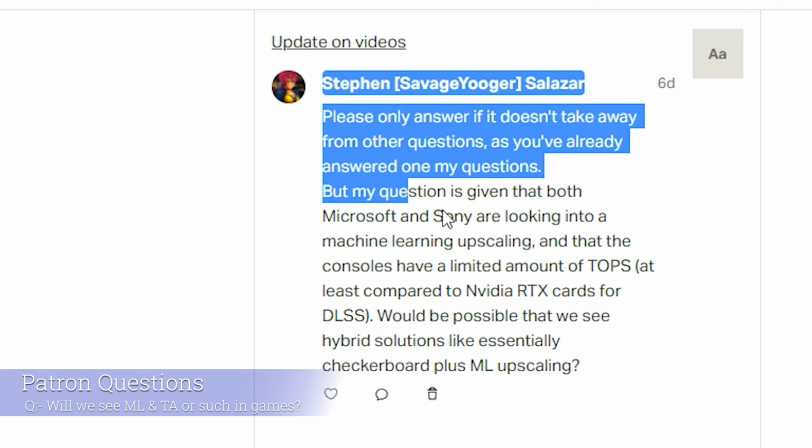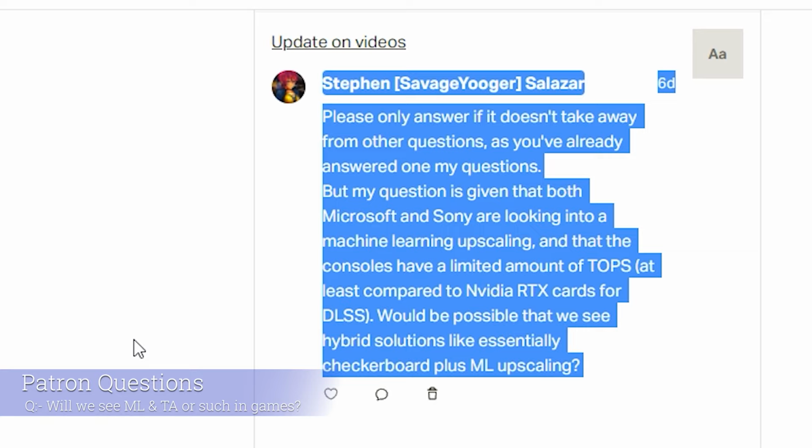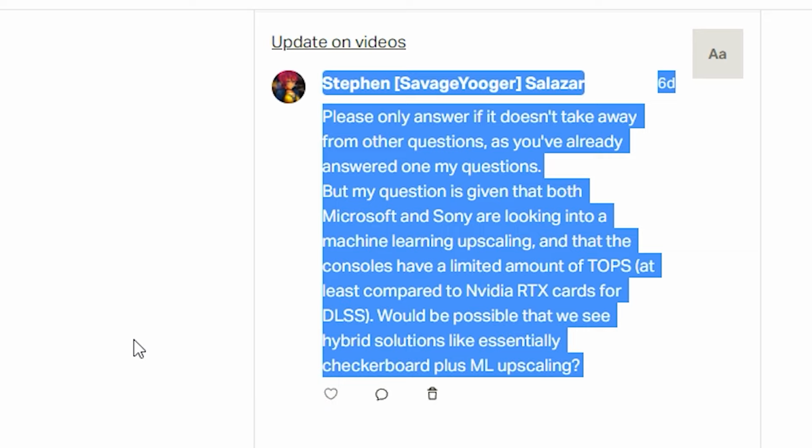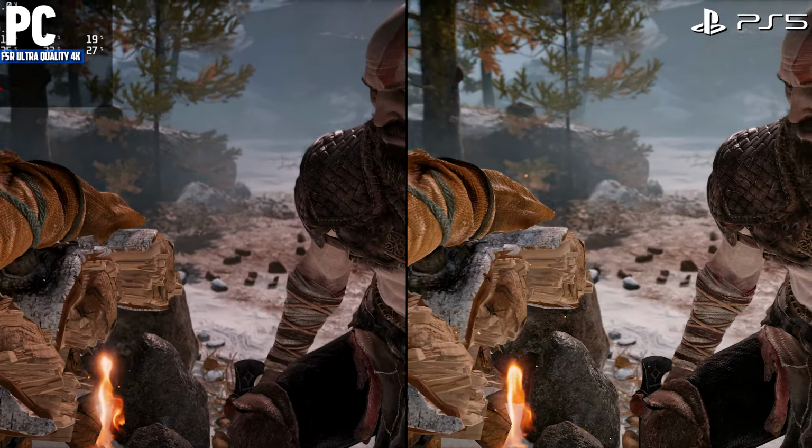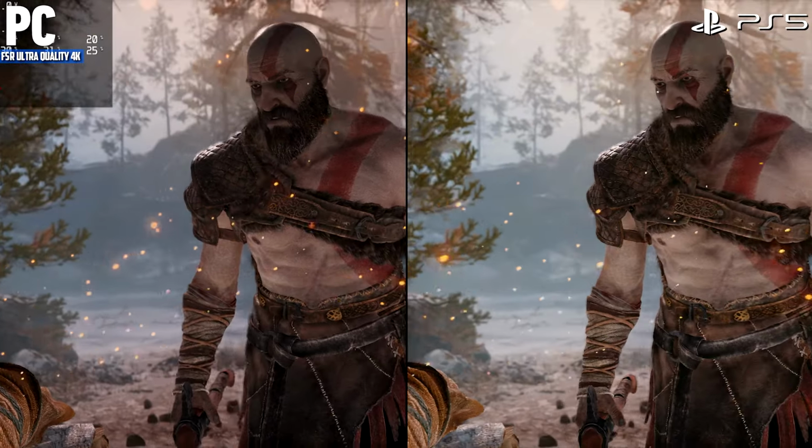Next question was from Savage Yuga, and this one is around Microsoft and Sony looking into machine learning upscaling, and that consoles have a limited amount of TOPS, at least compared to NVIDIA RTX for DLSS. Would it be possible that we would see hybrid solutions, like essentially checkerboard plus machine learning upscaling? Yeah, absolutely. Whether they would or whether you'll get one or t'other, again, it might not make much sense to run both because they can be very expensive.